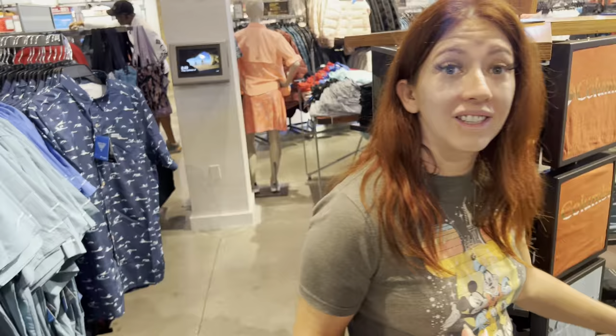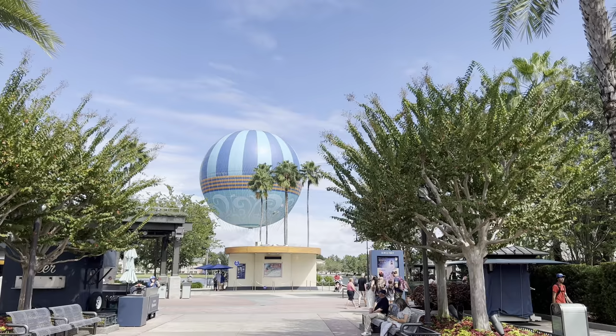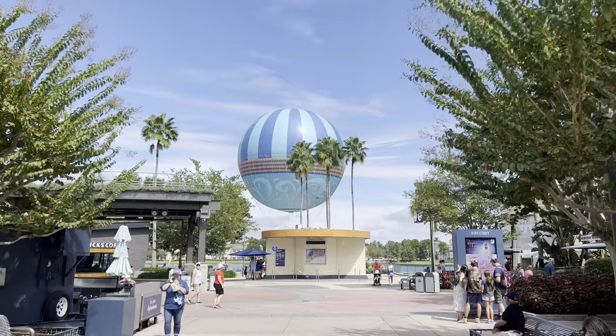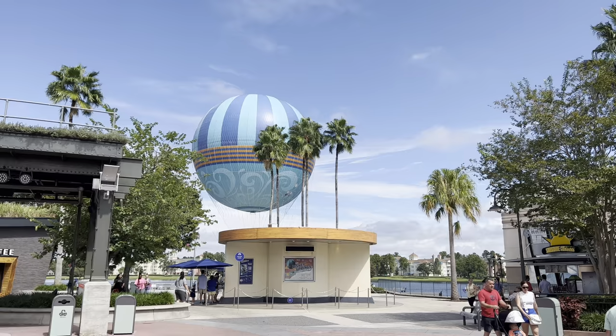Okay, so since the weather has improved and the balloon is running and everything, we're going to try and do it. We've been saying it for loads of trips, and we've never done it, so we're going to give it a go and see if we can get on it. If you see a few people queuing up, it's $25 each. We'll let you know if it's worth it, and see what sort of views we get up there.